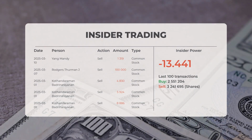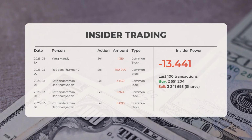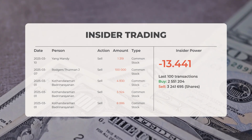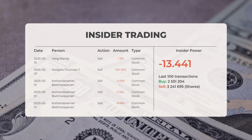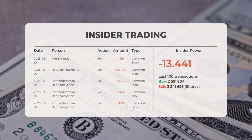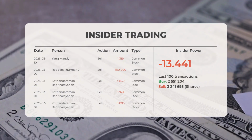The combined average rating for Enphase from multiple analyst sources is to sell. Now, let's review some recent insider trades. On the 10th of March 2025, Yang Mandi executed an insider sale of 1,319 shares of common stock. On the 7th of March 2025, Rogers Thurman J. executed an insider sale of 100,000 shares of common stock.